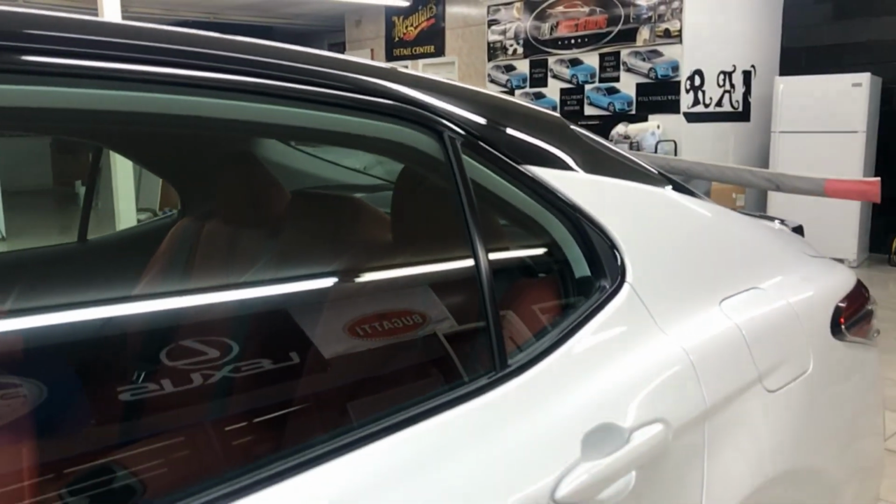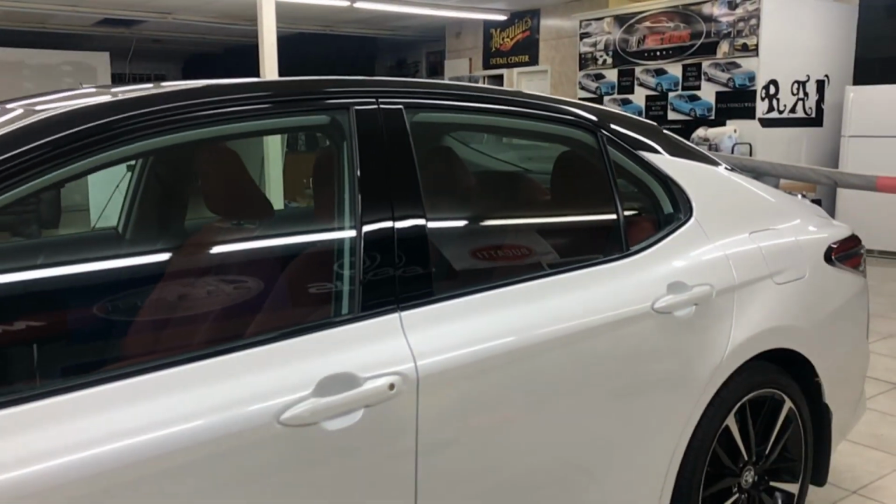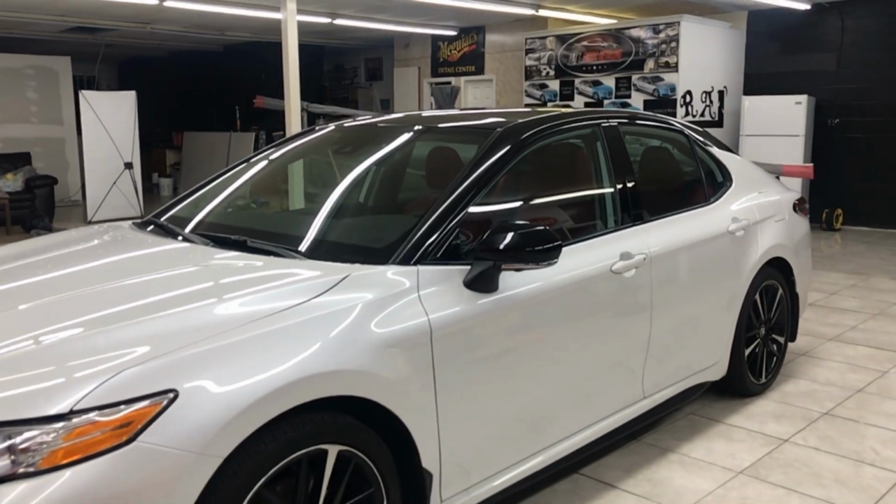At this time, he is not getting a windshield because he will be moving to California in a couple months or so. So he just wants to try to stay as legal as possible. So stay tuned for a transformation on this vehicle, and we'll keep you guys posted.